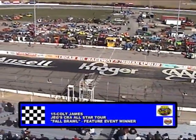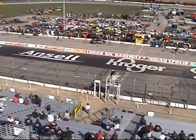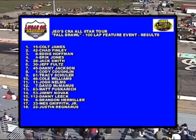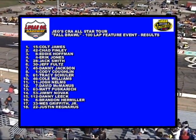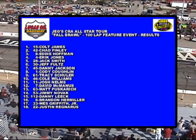Waving his hand as he picks up the victory. Colt James from Newton, North Carolina. The Hess Tire and Auto Carolina Financial Partnering Ford. Second place to Chad Finley. Third to Hoffman. Fourth to Jones. Finishing 5th is Kling. 6th place, Jack Smith. 7th, Jeff Fultz. 8th, Danny Jackson. 9th, Cody Coughlin. And 10th is Tracy Schuler.